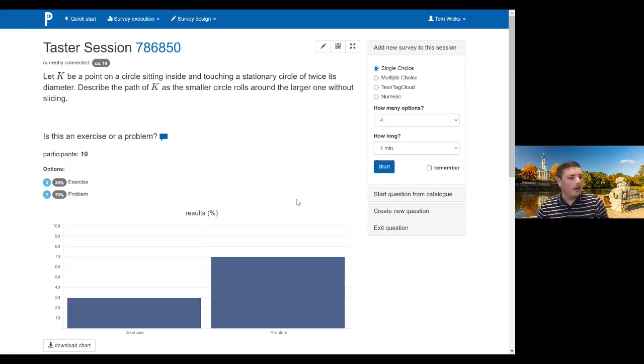Whereas this one, I've simply asked you to describe something. So it's perhaps a little less clear exactly what you want. Do you need to sketch the solution? Do you need to describe it in words? Actually, it's quite tricky because you might want to make a physical version of this thing and see what happens, or you might want to draw some little bits of diagrams, maybe even use some algebra to describe the curve. So I can see why more people would describe this as a problem rather than an exercise. It's a bit more ambiguous what's required.